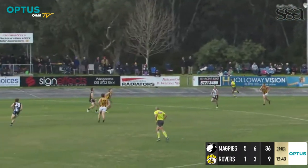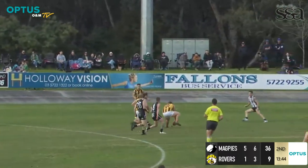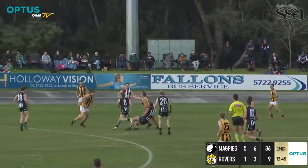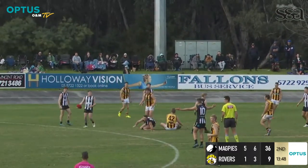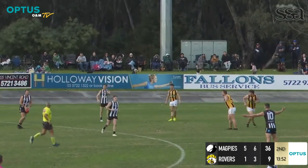Gerrish kicks the ball inside half forward. Ball does come to ground. Boarding got the fist on it. Rovers need to win the ball here. Noah Amery did okay. Tackle was sensational, and he'll get rewarded with a free kick at half back to McVeigh. That was a strong tackle.